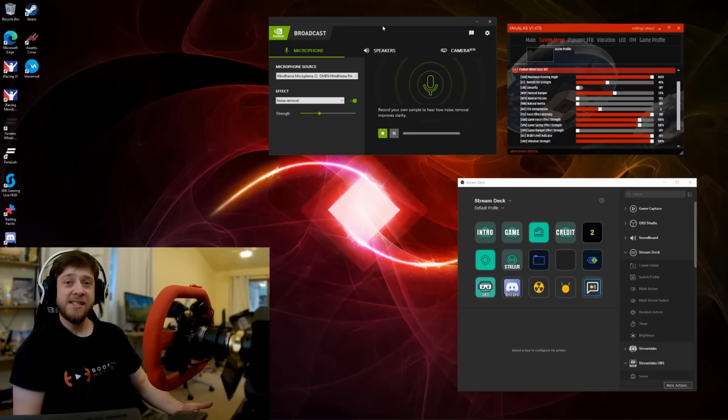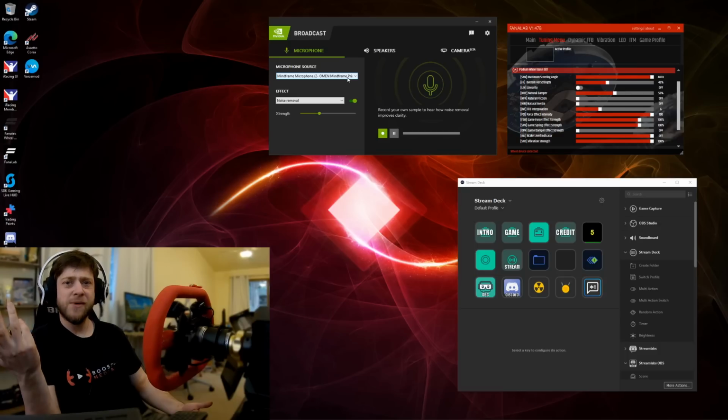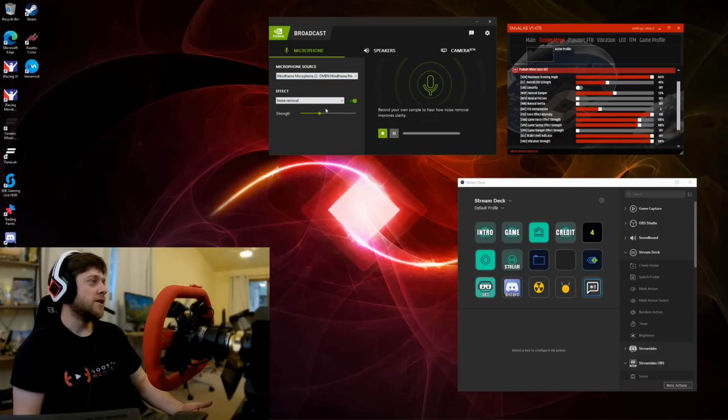NVIDIA Broadcast, that is a cool little app to install if you've got the RTX 2000 or 3000 series, I think. Basically what I'm using it for is some noise removal on this microphone. There's not much noise going on anyway, but there's just a little bit there just in case someone says a rude word in the room next door or something like that.